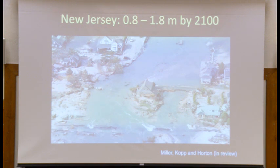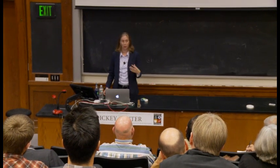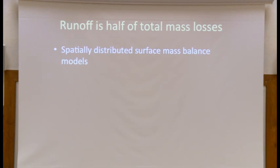So when we think about mass loss from the Greenland ice sheet, there are two main forms of mass loss. First we have ice discharge, which is ice that's lost through calving glaciers directly into the ocean. And the second form is surface meltwater runoff, and this is what I'm studying. It turns out that right now, runoff is about half the total mass loss. And we know this from spatially distributed surface mass balance models, and they all point in the same direction.